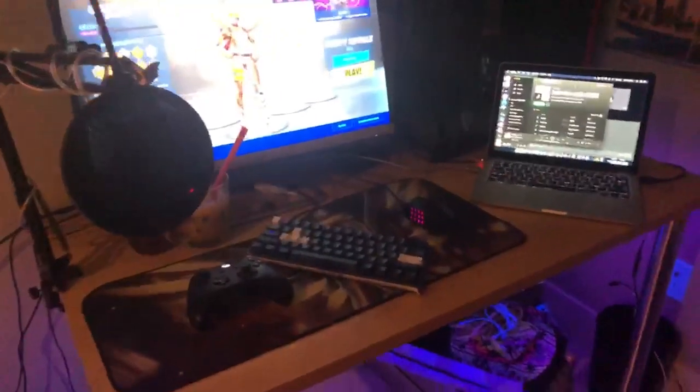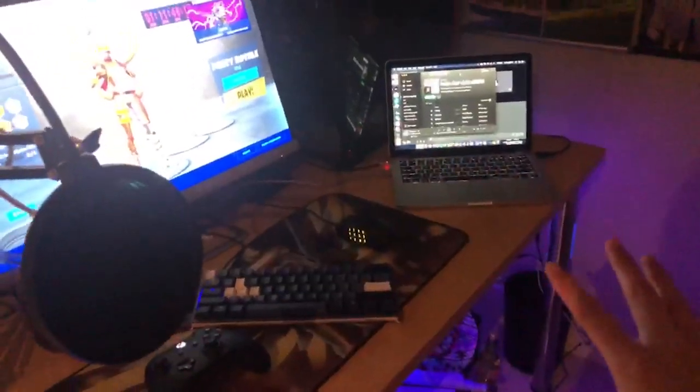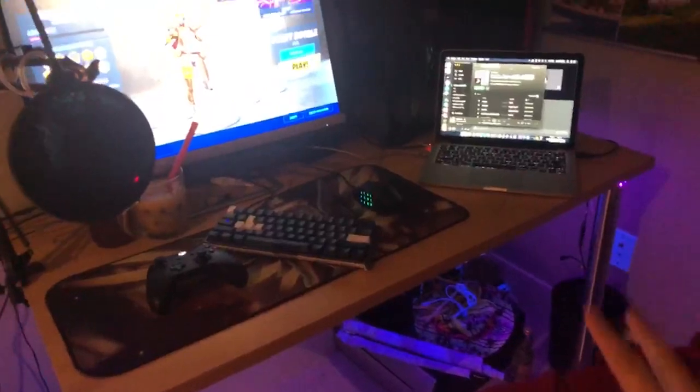Toads here, and this is just a quick little setup tour, and I'm actually cleaning up my setup. It's a little messy, I apologize for that. But yeah, let's just get right into it.